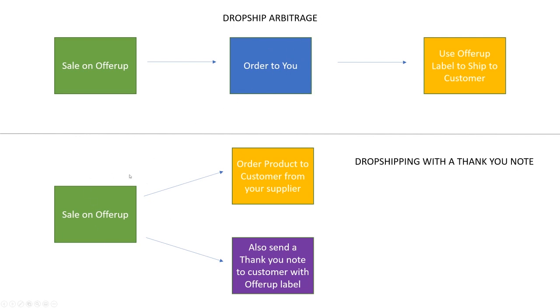Or you can do what a lot of other people do, which is what I'm testing out a lot lately. So I still do the dropship arbitrage because it's proven it works. It adds another step in there. So you obviously do need to drop them off at like the post office or in a post office bin or something like that, which is not a big deal at all, especially for me because I'm always out anyway. They're right by my house and my apartment, so I just drop them in the bins. It goes super easy and super fast.